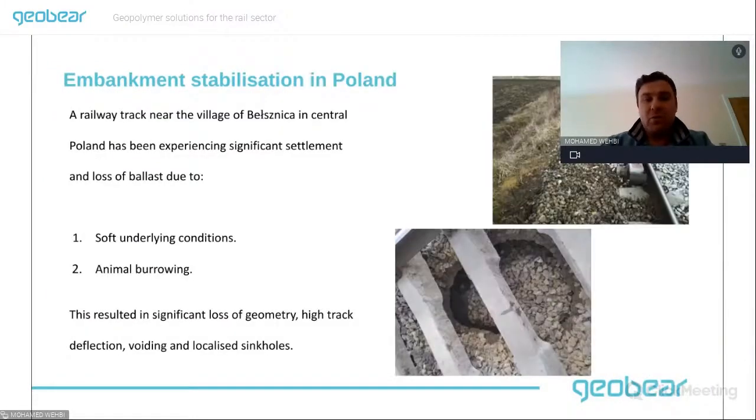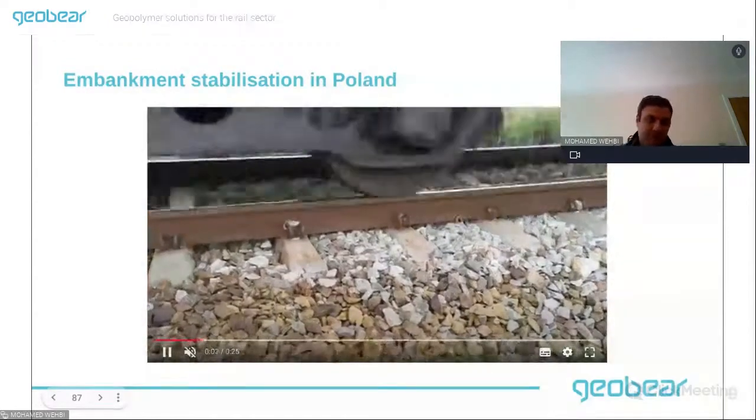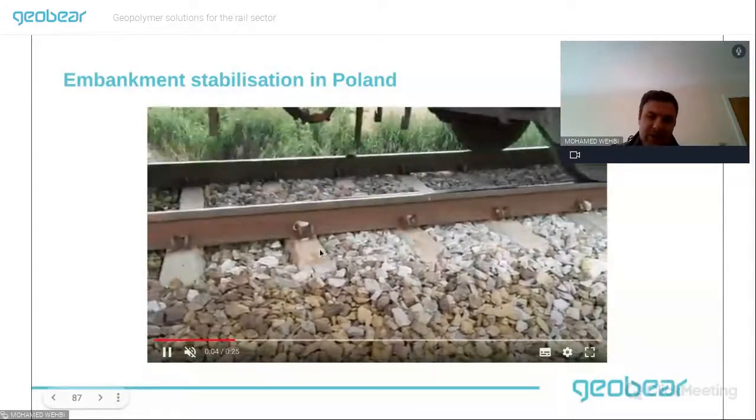Another example, for embankments, is in Poland. Near the central part of Poland, there was a track built on an embankment that was experiencing significant levels of settlement and ballast loss. This was due to soft underlying conditions and animal burrowing. As a result, we ended up with a lot of material loss, high track deflection, and even localized sinkholes started to appear under the track. And this is just a video to show how the track was deflecting when a train passed by as a result of the animal burrowing and the soft underlying conditions.